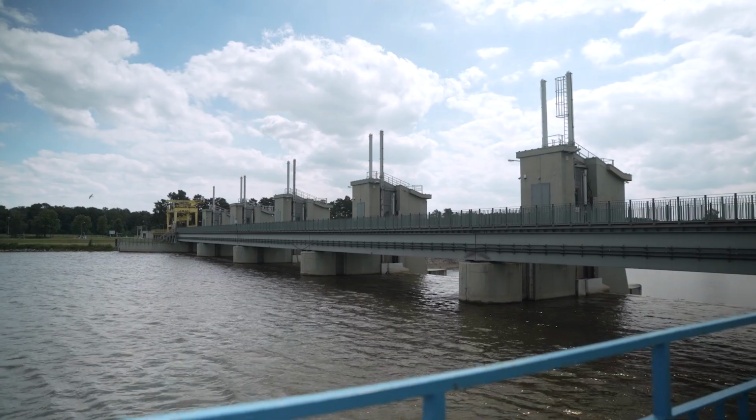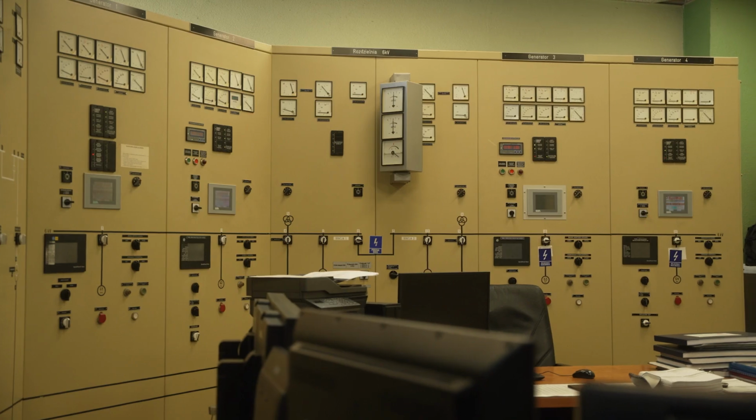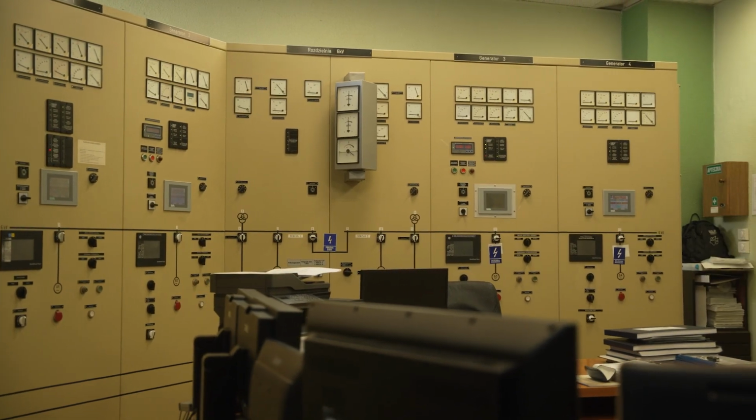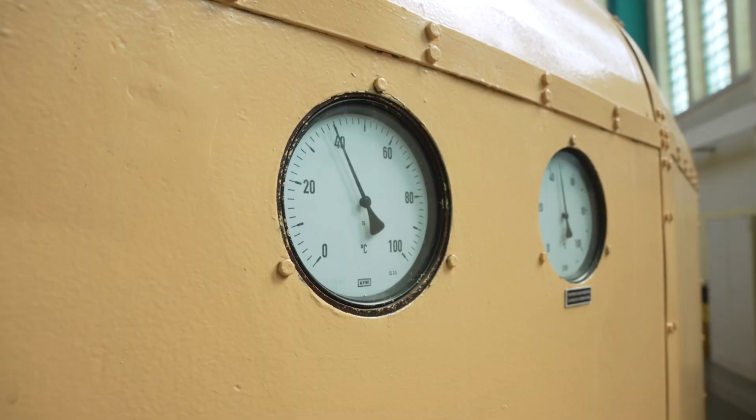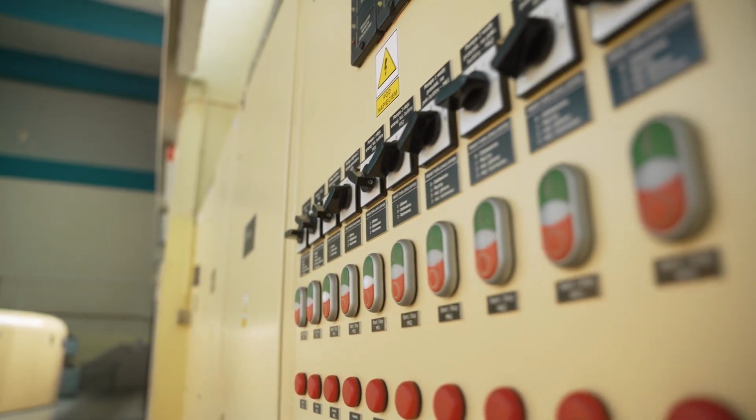We are going through the age of decarbonization, and hydropower plants offer the flexibility and support for the power system. This power plant is 70 years old. It was commissioned in 1959, and it's definitely an analog one. And that's why we have chosen this particular site for the project.